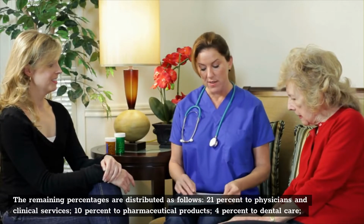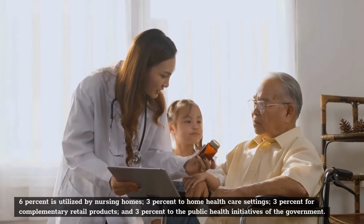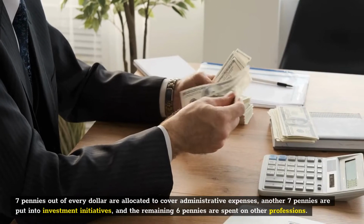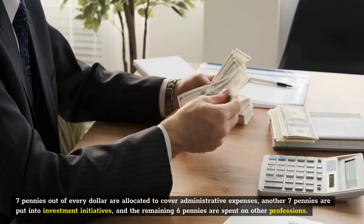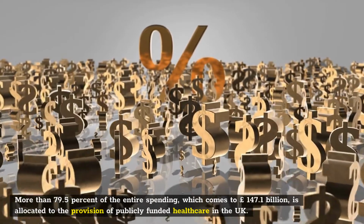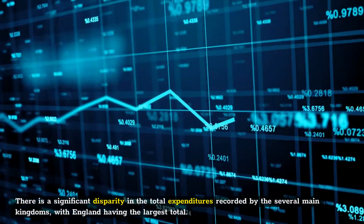The remaining percentages are distributed as follows: 21% to physicians and clinical services, 10% to pharmaceutical products, 4% to dental care, 6% is utilized by nursing homes, 3% to home healthcare settings, 3% for complementary retail products, and 3% to the public health initiatives of the government. 7 pennies out of every dollar are allocated to cover administrative expenses, another 7 pennies are put into investment initiatives, and the remaining 6 pennies are spent on other professions. More than 79.5% of the entire spending, which comes to £147.1 billion, is allocated to the provision of publicly funded healthcare in the UK. There is a significant disparity in the total expenditures recorded by the several main kingdoms, with England having the largest total.